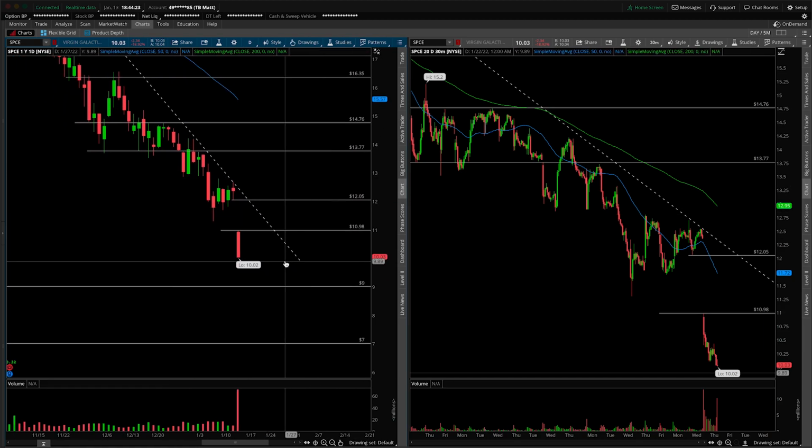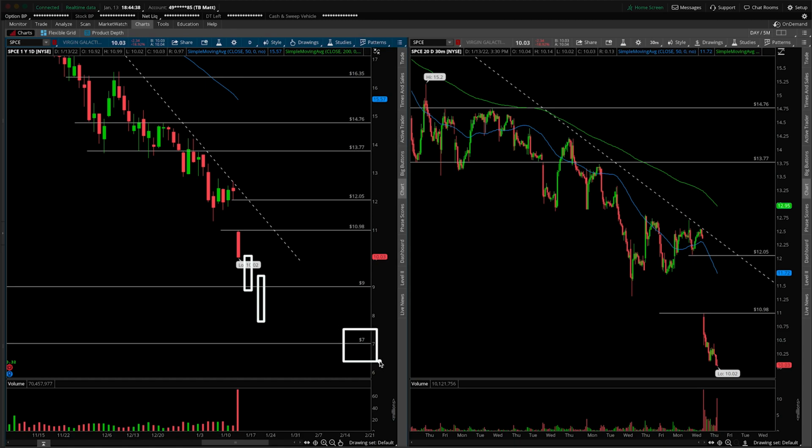Let me just expand this so we can see it in relationship. Again, first target, I would be on the lookout for some sort of pattern maybe down here. If it starts to print a hammer candle, if it gives us some sort of double bottom, fantastic. There's a reason to go long there. But if not, and it just gives us huge red-bodied candles through it, then look out below. We know 7 is the last line of defense. That's what I'm seeing from the daily perspective.